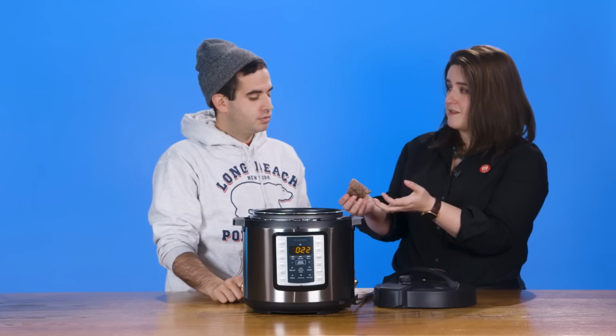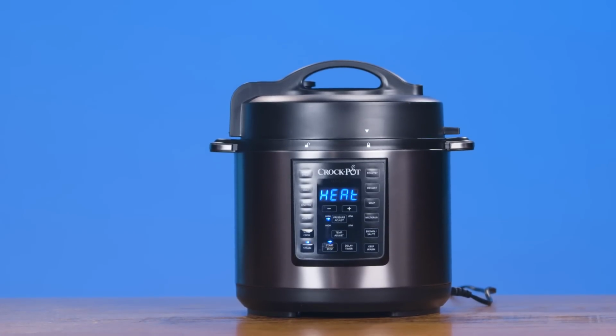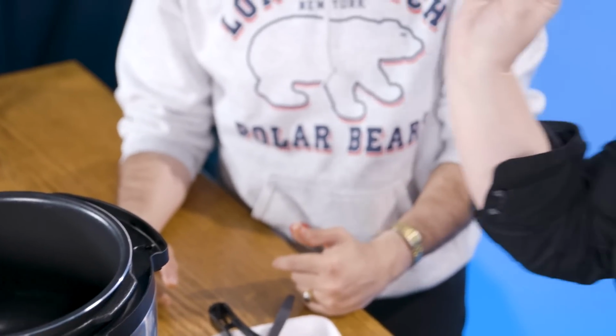Which one do you think did best? The first one. The Crock-Pot? Yeah. Crock-Pot did the best, but it wasn't great. Nothing's going to replace just a big, heavy cast iron skillet or a nice, heavy steel pan. This is good for a mediocre stew.